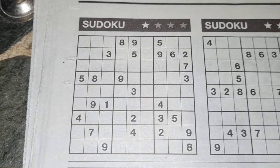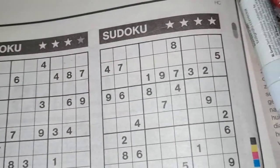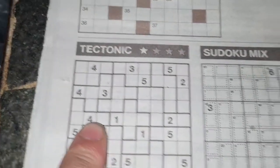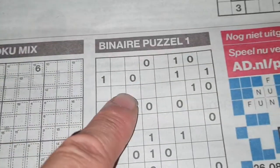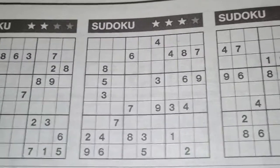The first one is a Sudoku with 1 star. Then we have a 2 stars Sudoku, 3 stars Sudoku, and a 4 star Sudoku. Yes, it's back again. Then we have Tectonic with 4 stars, Tectonic with 1 star, Killer Sudoku, aka Sudoku Mix, Binary Puzzle number 1, and a Binary Puzzle number 2. Total of 9 extra puzzles or Sudokus.